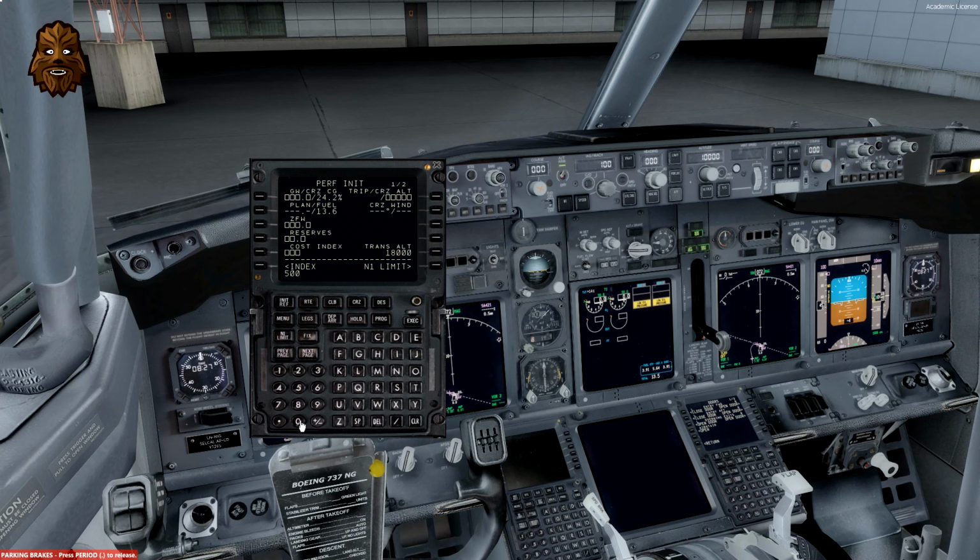Back onto INIT REF, and we can enter in all of the relevant details on the performance initialization page. So transition altitude here at Stockholm is 5,000 feet. We are going to be cruising at flight level 360 today. Now, I can't remember, I asked about this in my Twitch chat the other day, about what the cost index is for Norwegian Shuttle, and different people were giving me different numbers, so I'm just going to go with 45. It's probably going to be wrong, for which I do apologise.